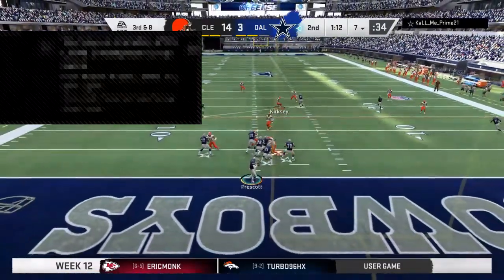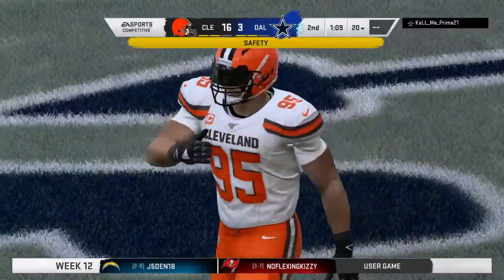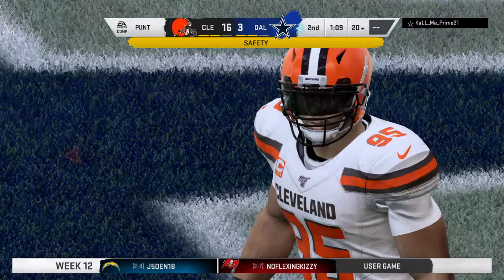They play fake to Elliott. Now Prescott. And now Prescott is going to be taken down. He couldn't get away, and that's a safety.